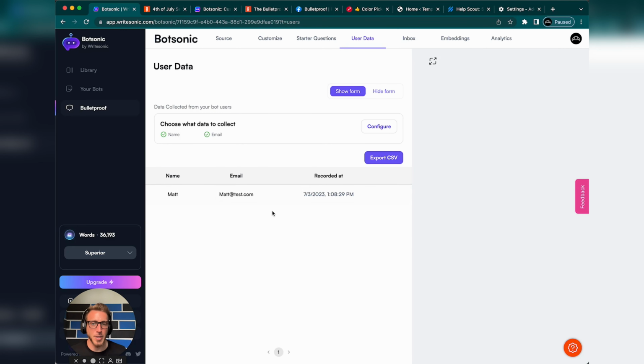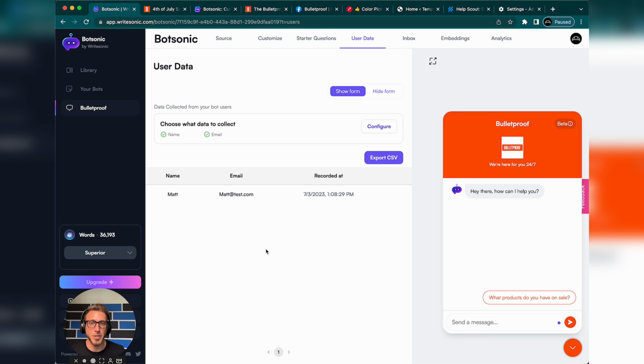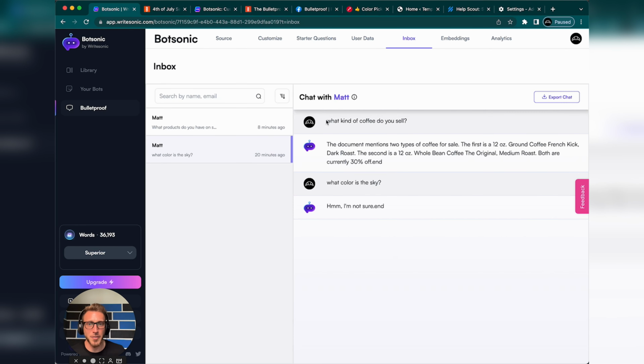And on the data side, you can see over here are all the conversations or all the leads that we've collected. So that way, if you want to put these leads into a campaign, you can export this as a CSV and start to nurture that lead in that conversation as needed. And if you want to see the conversations that the user is having with the bot, you can go up here into Inbox. And you'll see the conversation that we had earlier today. That way you can monitor what's going on and always be kept in the loop.